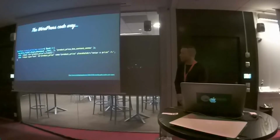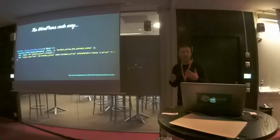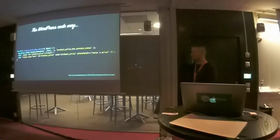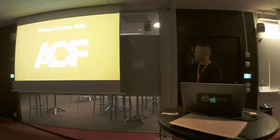So this is the WordPress way to define your own custom fields. You basically write this PHP code. This is an example for a price field, and you write the HTML inside the PHP, and you also have to write the logic to make this work in the way you want. For us, first of all, it's a lot of work to do this for the different post types, and you also have to test it and make it work the way you want. So we did some research, and we found this library here, Advanced Custom Fields.